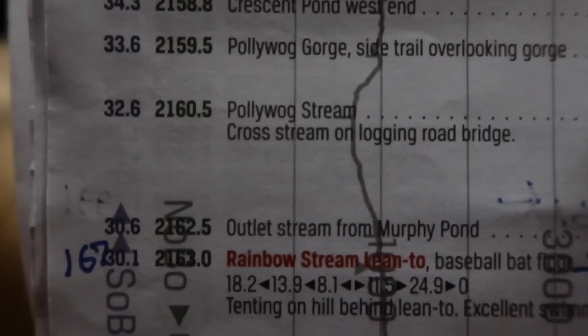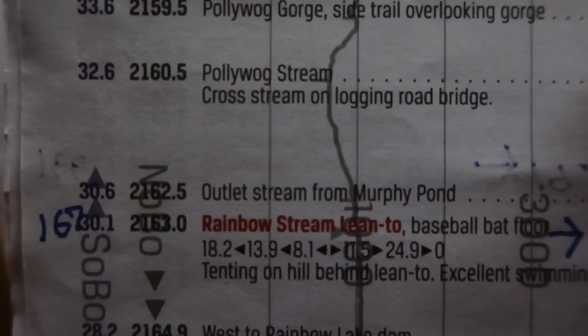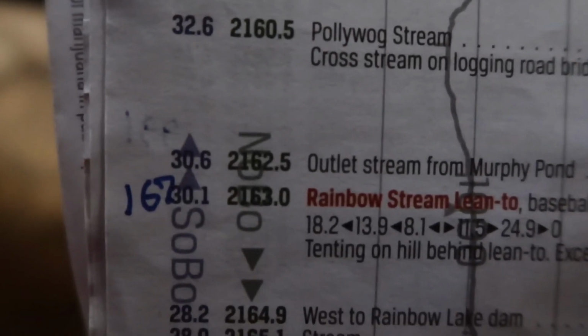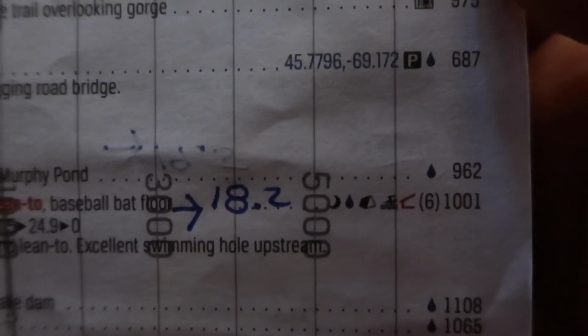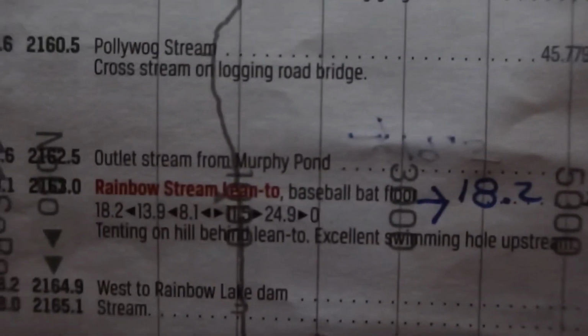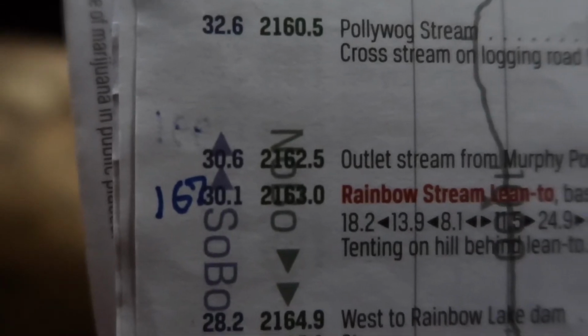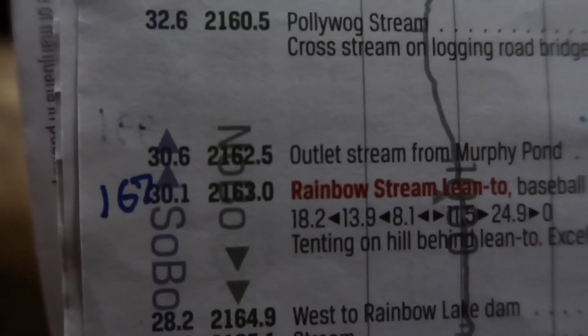Come all the way down through, all the way up through the Pollywog Gorge, all up into here, and ended right here at Rainbow Stream Lean-To at mile 2163 even on day 167 for a grand total of an 18.2 mile day. At 1,001 feet. Big day. And that only leaves 30.1 miles remaining of the whole journey.